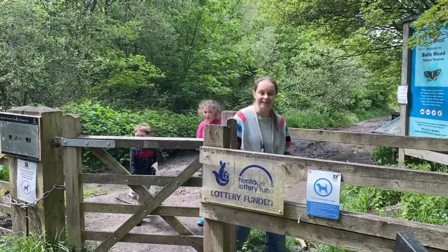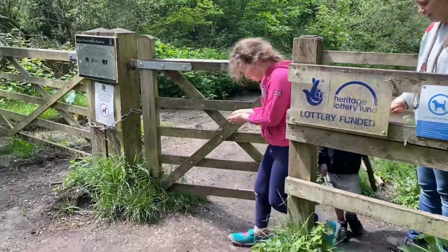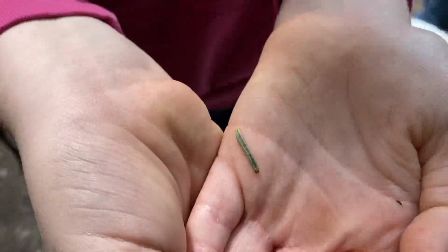Nice walk. Yes. Very pleasant. It's beautiful woods. You got a caterpillar? Yes, he found it. Let me have a look. Look. No, hang on, Fox. I've been carrying him all this way.